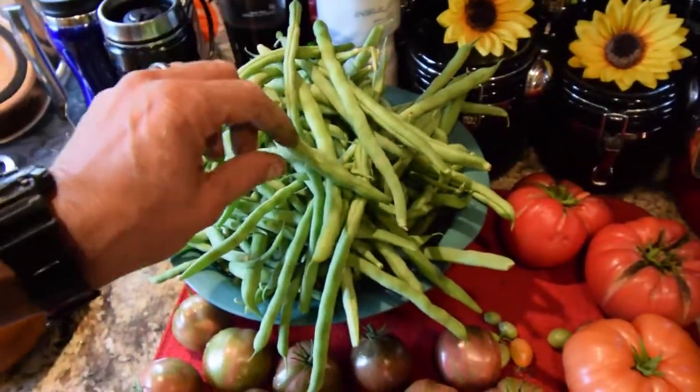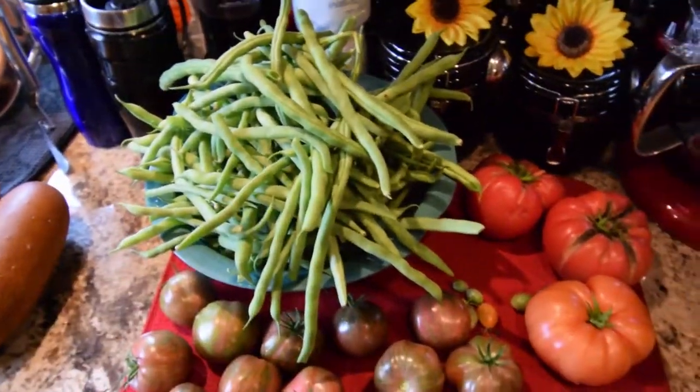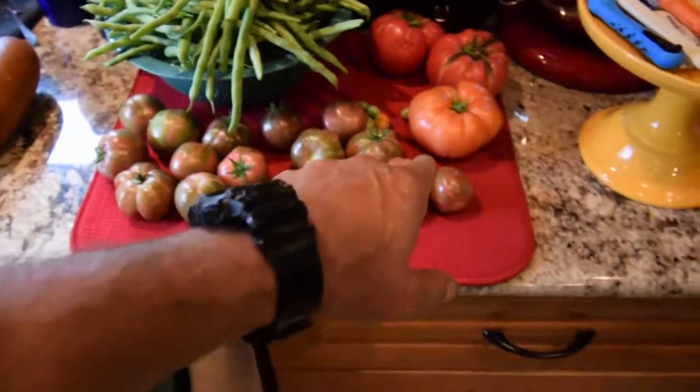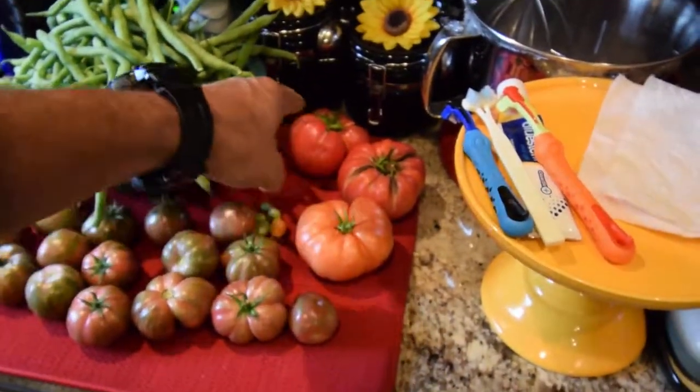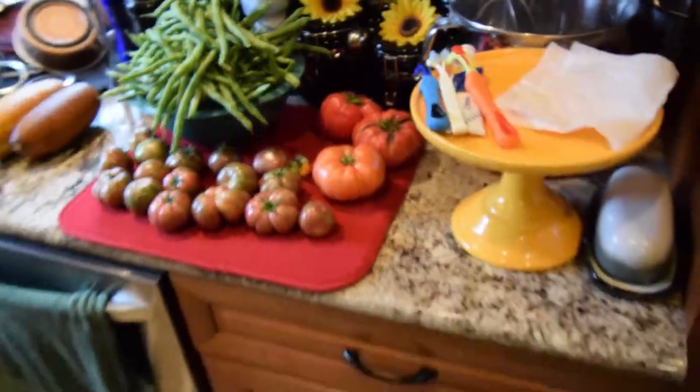Here's this weekend's harvest of beans. We're going to have those with dinner. Here's some more of the Pink Boar. We keep those for slicing and putting on our salads. There's a couple of Brandywines picked today.